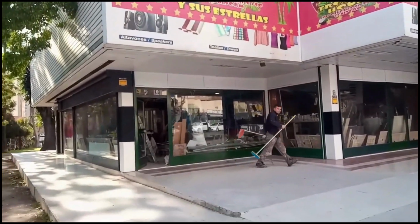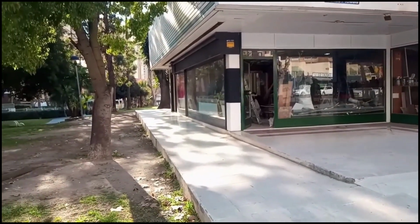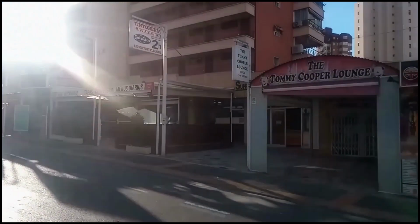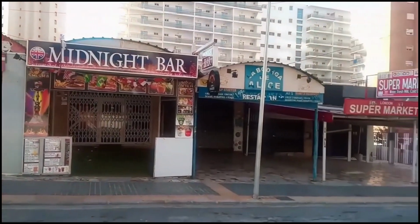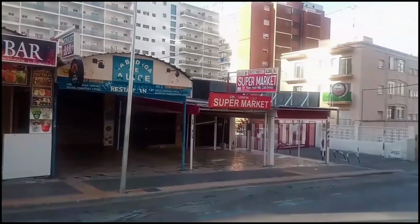Back down Calle Londres in the Rincon de Loix once more, we find what was previously called the Midnight Bar. This has now been replaced by the Party Bar, who have similar signage to the former business and are only open in the evenings.